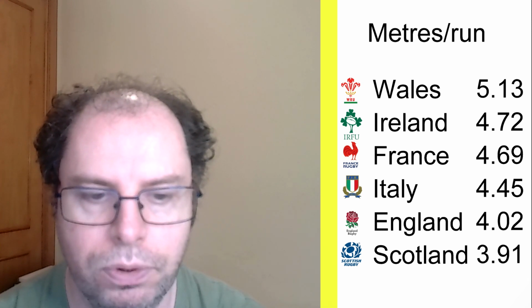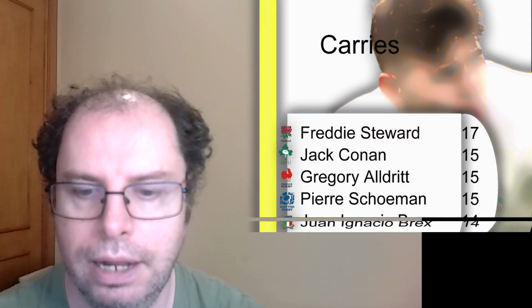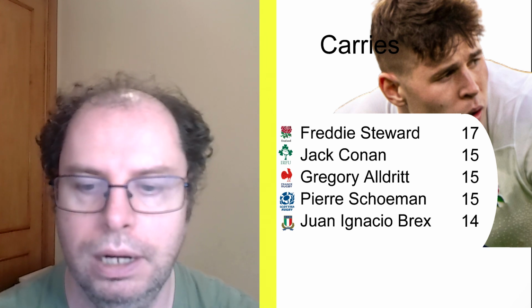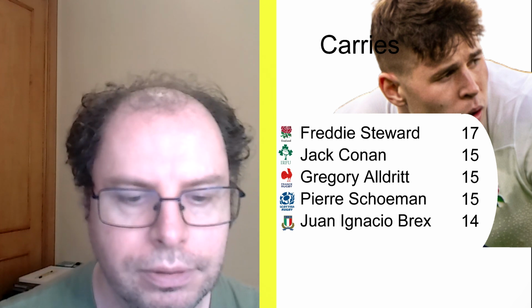So most of the teams actually improved their carrying stats this round, including Scotland, and that maybe points a little bit to a bit of fatigue in the players. They're getting close to the end of a really tough tournament, and it's getting a little bit easier to make meters as well. In terms of carries by the players then, Freddie Stewart tops the list with 17, Jack Conan and Aldrich, and actually Pierre Schumann with 15 each, and then Brex there with 14.